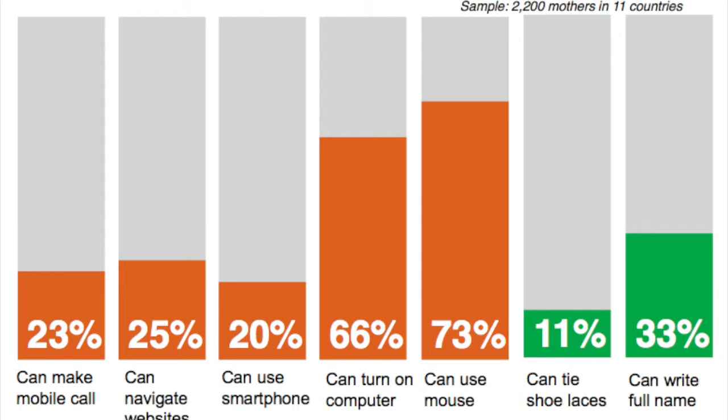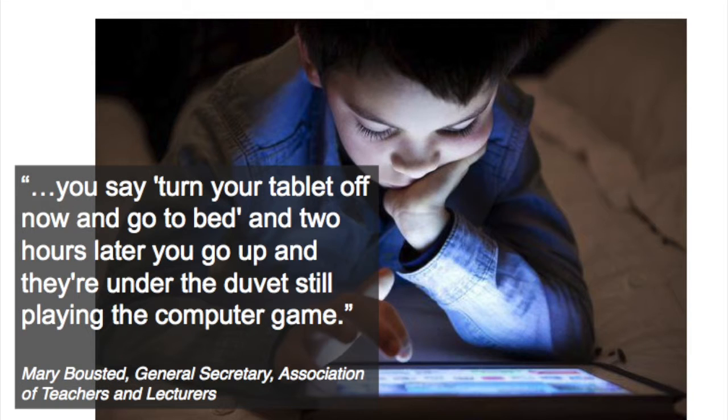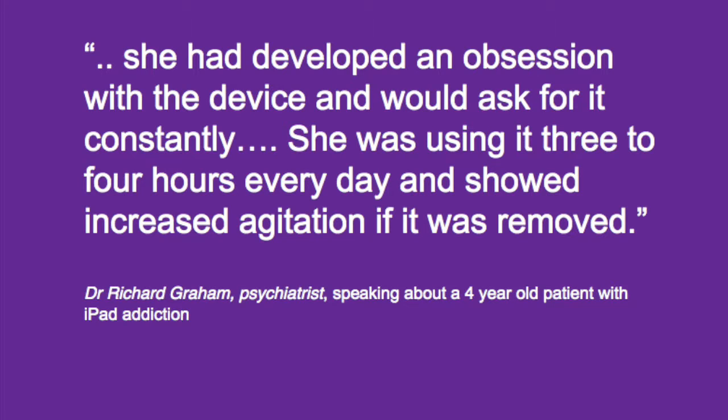Of particular concern for teachers is children coming into school looking really tired like zombies. And there are guidelines now coming out to inform parents to turn off Wi-Fi at night and to confiscate tablets because the kids will take them to bed and use them all night long. This is the case of a four-year-old where the parents contacted a psychiatrist because they were so worried about the child's compulsive behavior because she was addicted to a tablet device.